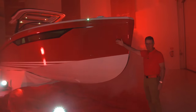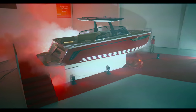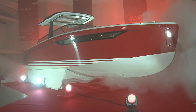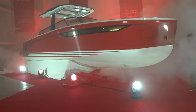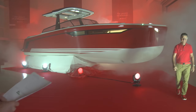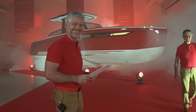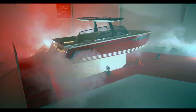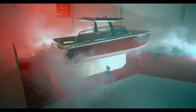Here it is. Wonderful, wonderful. I like the smoke and the boat. Thanks a lot, Ib.